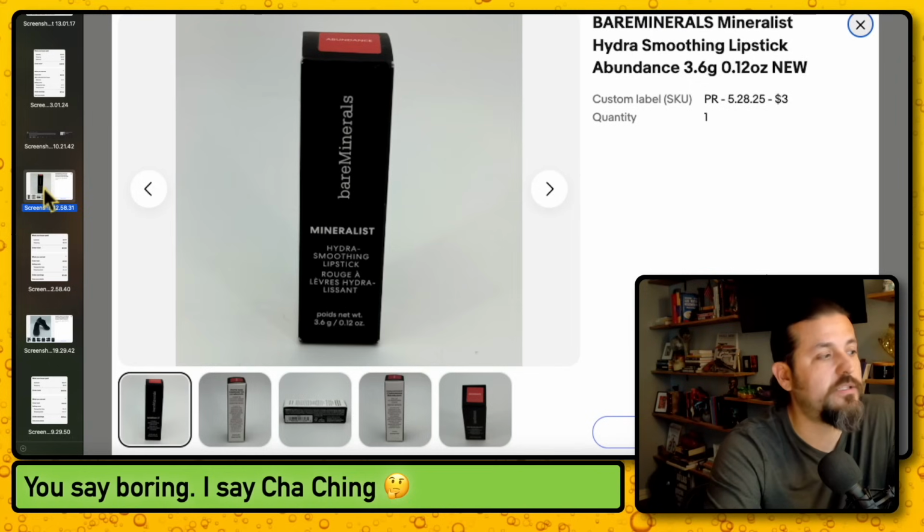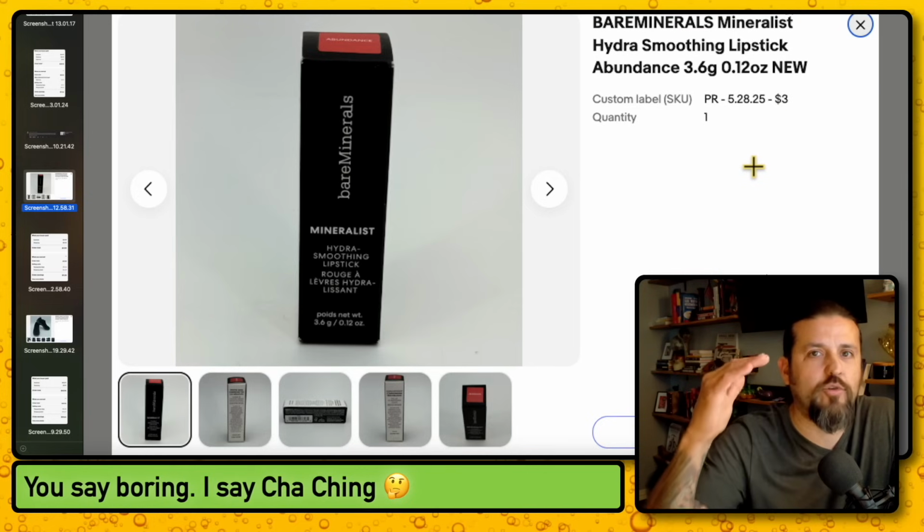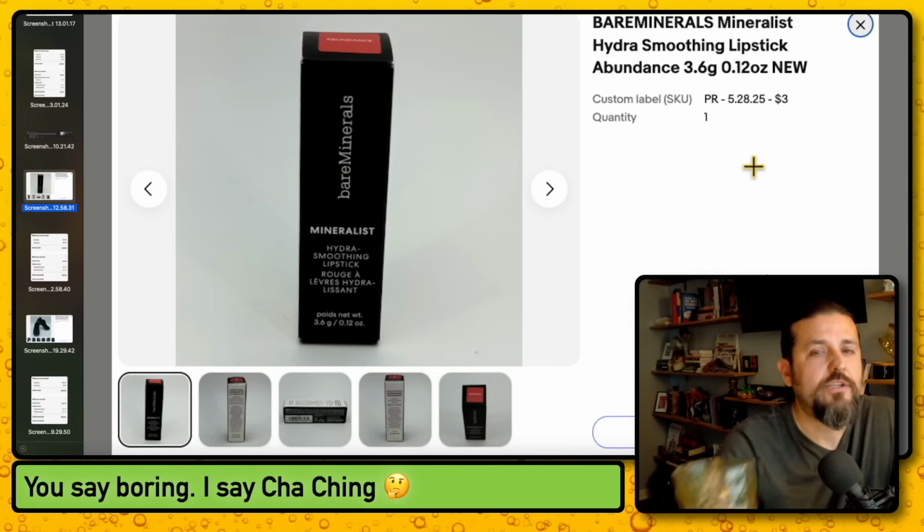You can find these religiously, maybe not for $3, but you can find them at Ross, Marshalls, TJ Maxx, places of the sort. And paying $3, I think maybe $5 is max, because if you pay more than that, lipsticks, they do have to keep at a certain price point usually. So just be careful with that.